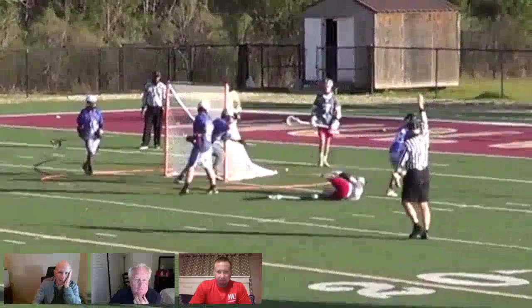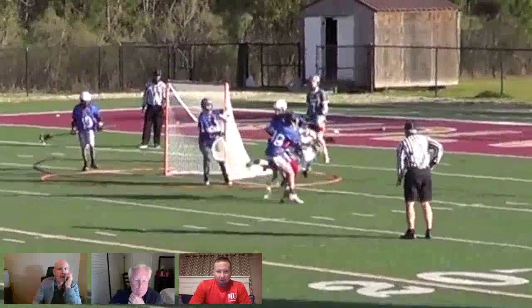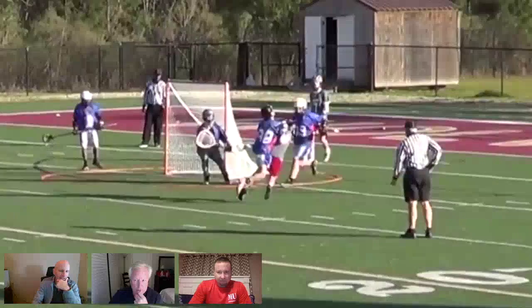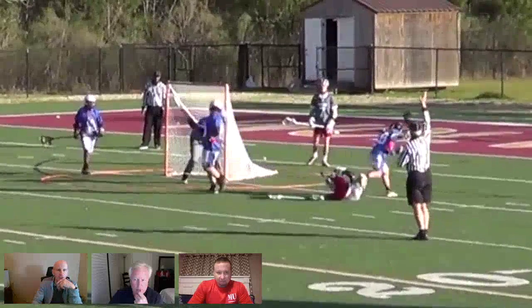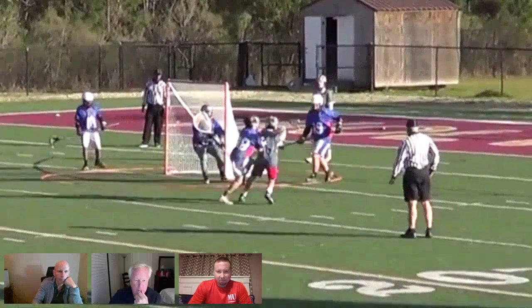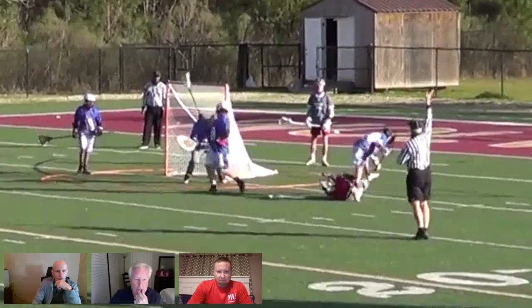That lead official, assuming that he's the lead, and I'm guessing that he's the lead. Yeah, he needs to be closer to that goal line extended. Now, sitting below is not an issue. A lot of times, that's a good position to be in to see the field. But your primary responsibility, like Dustin's pointing out, is that goal line.